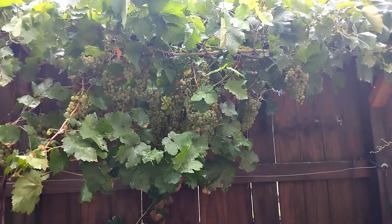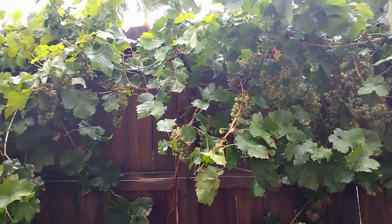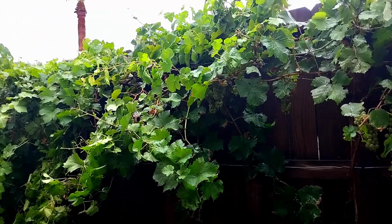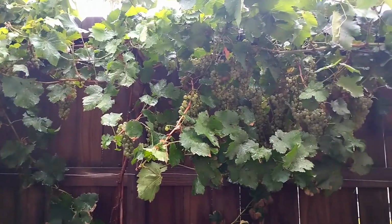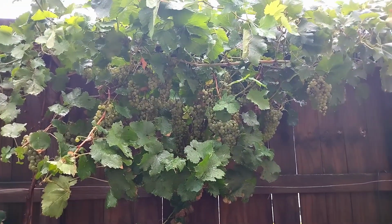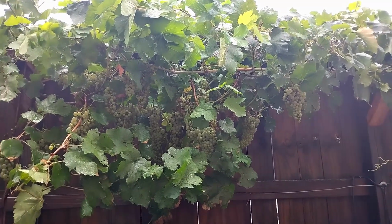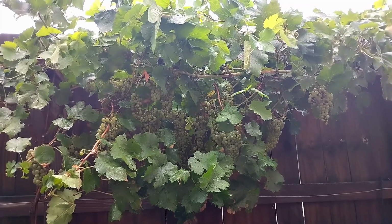Okay, this is the Ambulo Blanc vine, and I have to harvest it because I'm leaving town. And maybe I could leave it, but I don't want to. I'm just going to get it done. They're going to have to be ripe enough. And we'll see how that eventually tastes as wine. It's going to be mixed with my other white variety.